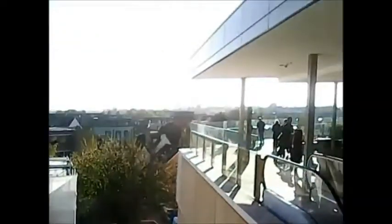We've got like a bridge looking over the whole thing. Can you see that? Very high up here. Yeah. Jump around.